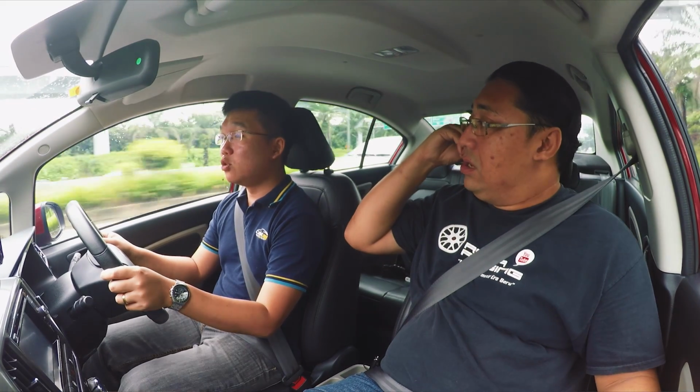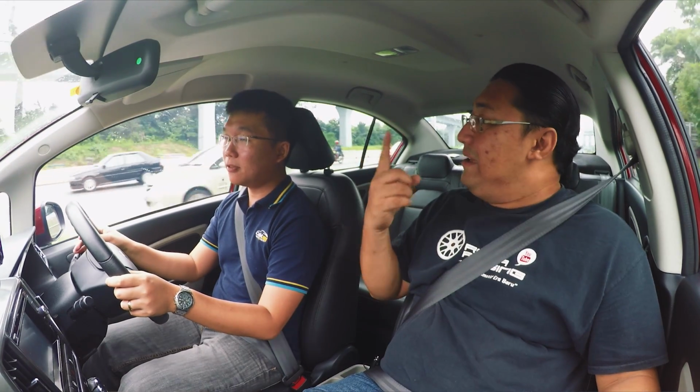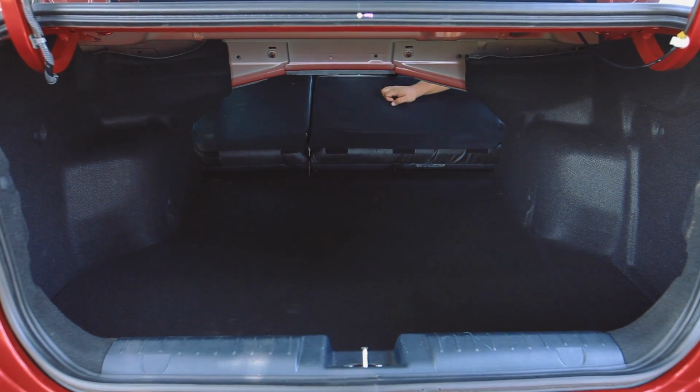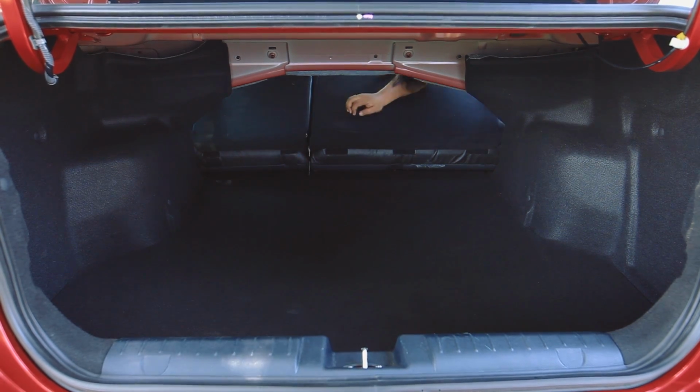And also the boot space, it's fantastic. It's a lot bigger, 508 liters or 510 liters. But then again, I noticed that the opening, the door, is kind of small. So you have the capacity to carry big items, but getting the big items into the boot may be a bit of a challenge. That being said, you still get 60-40 split folding rear seats. So if you have long items to carry, the Persona will swallow them. Just putting the items in will be the challenge. If you like puzzles, then you play with it.